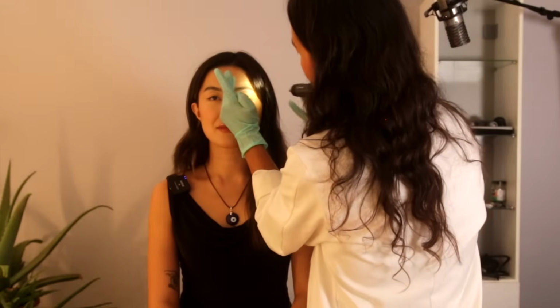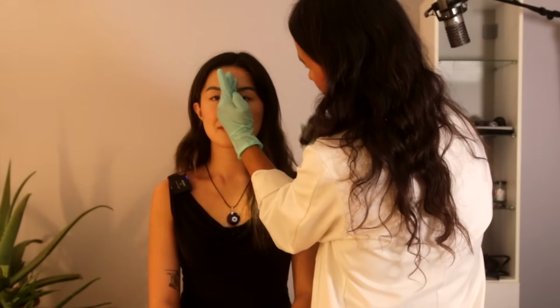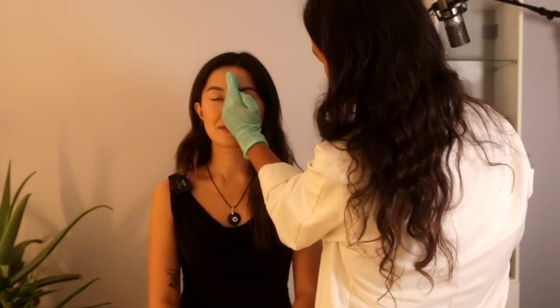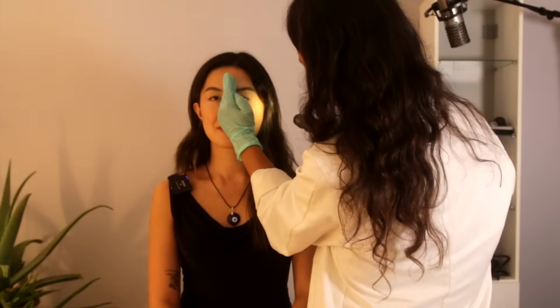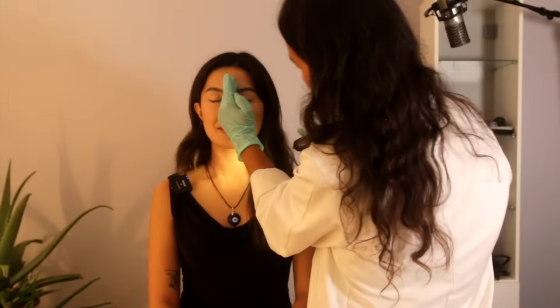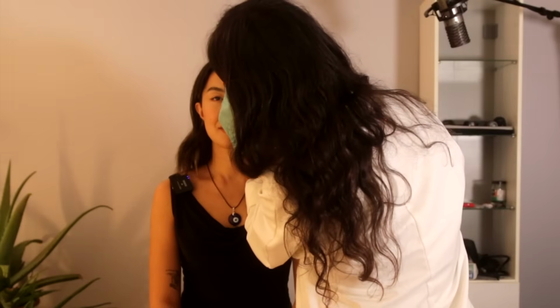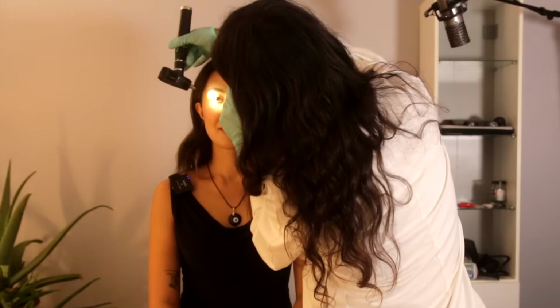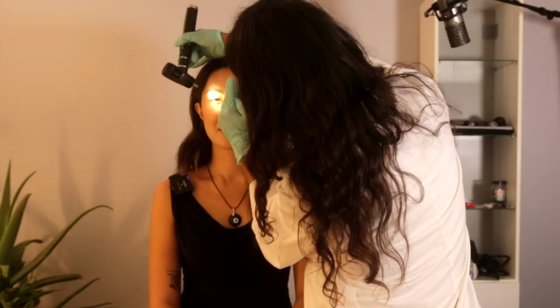All right. So I want to check your pupillary reaction. So just go ahead and look straight ahead right there. Let's take a look at this side. Other side. So direct reaction to light is intact. Now we're going to check consensual. That's great. Other side. Wonderful. Okay, pupils are equal, round, and reactive to light. Just make a note of a few things.